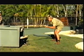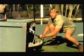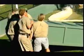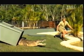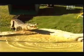Because in those jaws is enough power to kill 20 people. And this croc is mean. This is Muzzer. Have a go at his teeth. Have a go at those jaws. 3,000 pounds per square inch crush pressure. He could explode a 44-gallon drum on impact. His teeth are like getting hit by 64 44 Magnum bullets.